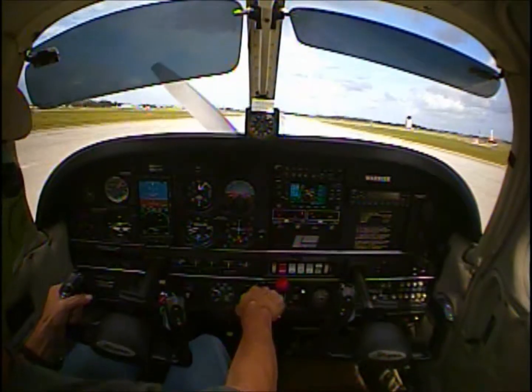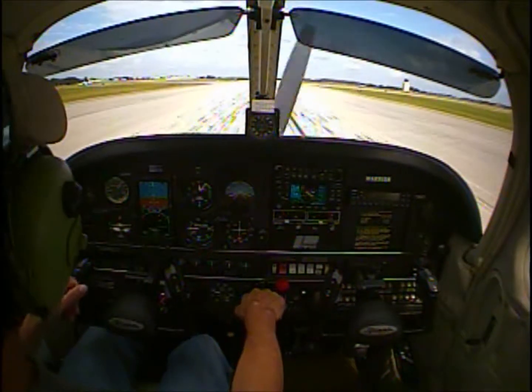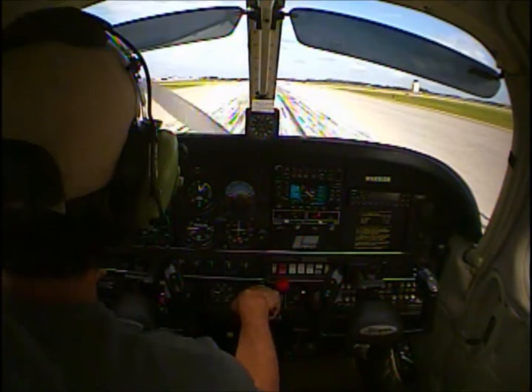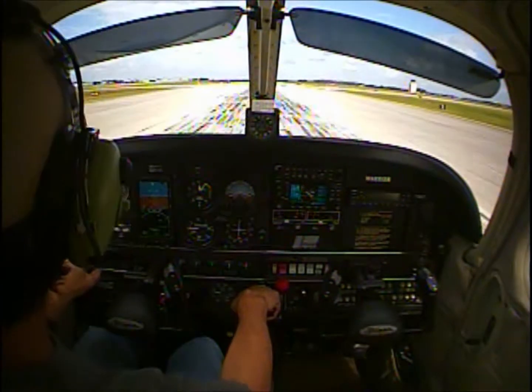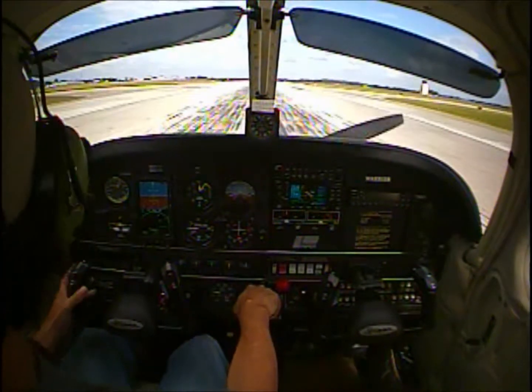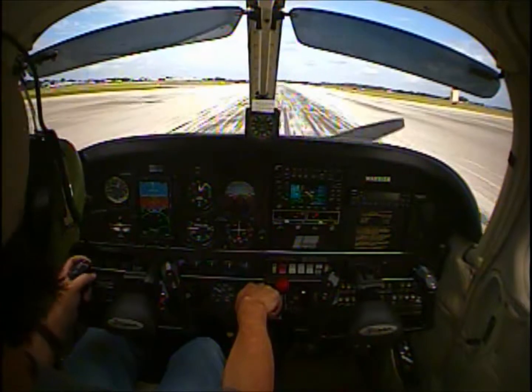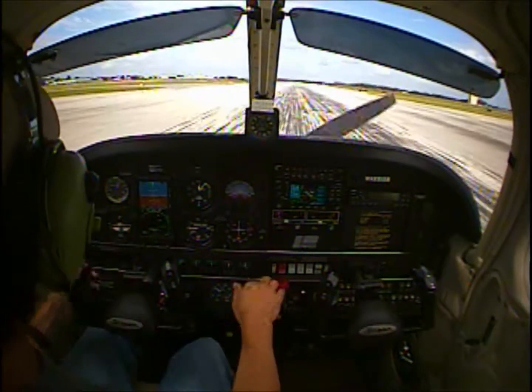Citation 2 Foxtrot Juliet, you're number 1. 2 Foxtrot Juliet, clear to land. Tower 97 Mike, you want us to exit on 3-1? 97 Mike, where are you parking? We're going to Atlantic. Roger, no, take the next one, take Echo, the second left turn, and contact ground point 4. Echo, then over to ground. Thanks for your help, 97 Mike.